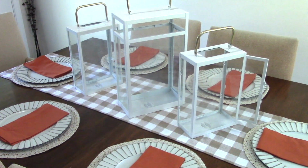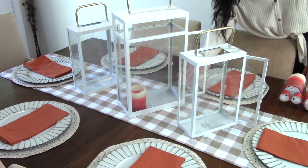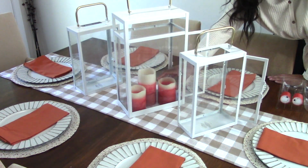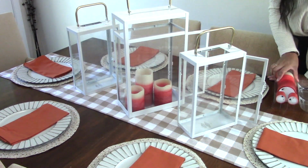I don't think I've mentioned this already, but we will be doing a fall home tour where I will go into further explanation on where each decor piece is from. But these lanterns are from Pier 1 and they sit at the center of the dining table, and I just love decorating them for each season.